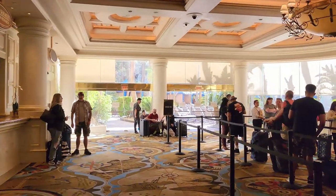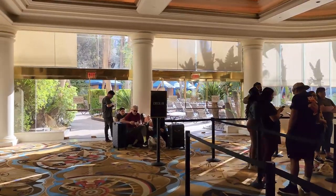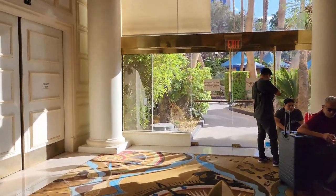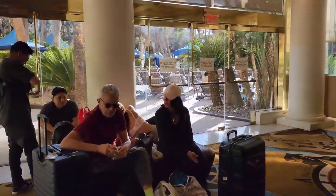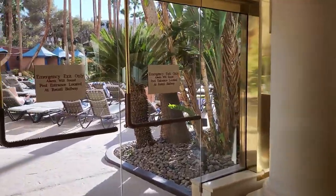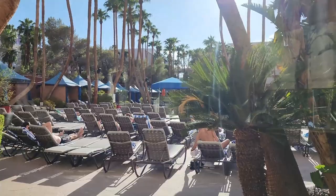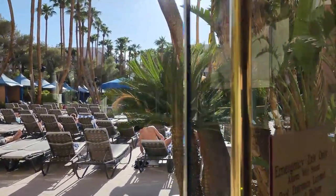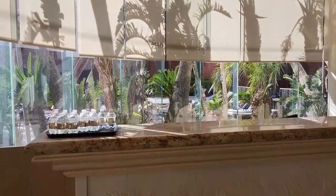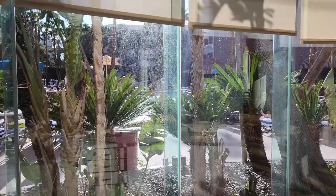Yeah, there's your pool. So this is just the... well, you can't get in there. It's emergency. But it looks like they have kind of a small pool, guys. Never stayed here, but you can see the pool when you ride the tram in between here and Mirage. It's small, but it looks cute. But it looks like they have a ton of people out there.